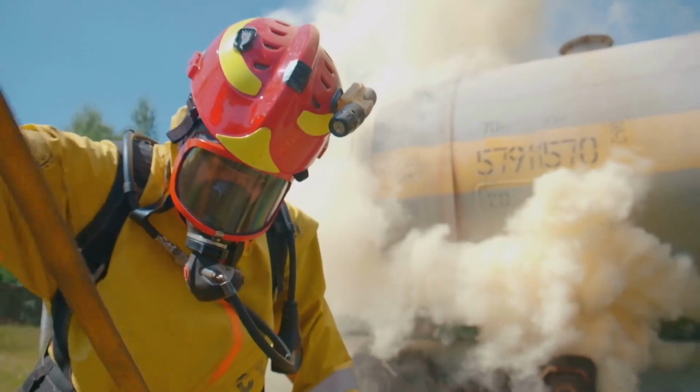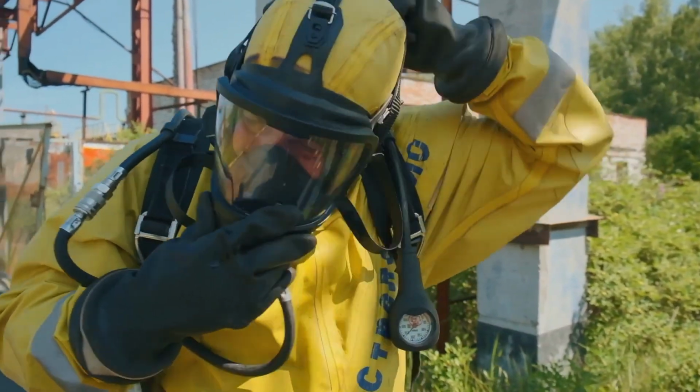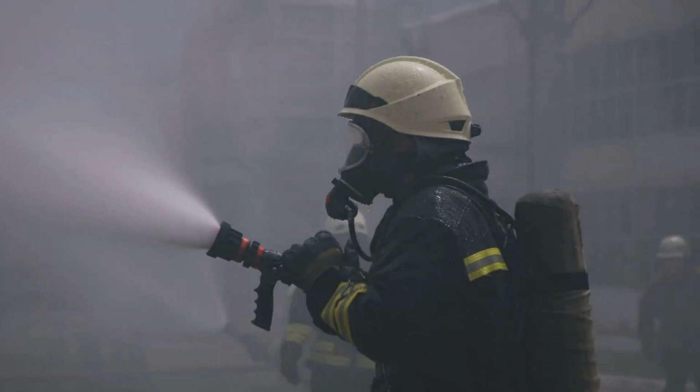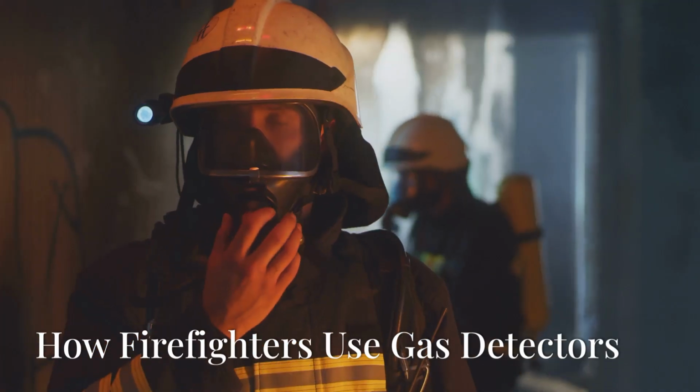These detectors are critical for firefighters, first responders, and anyone working in hazardous environments. They provide an early warning system, giving you time to escape to safety or put on breathing apparatus if dangerous gas levels are present.